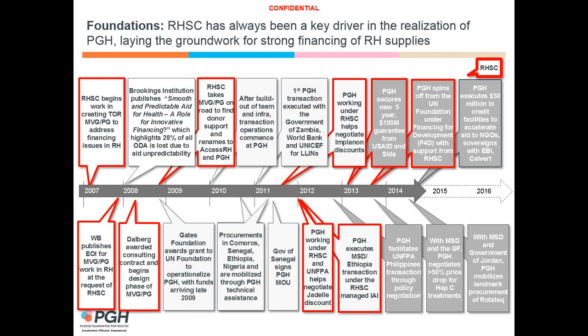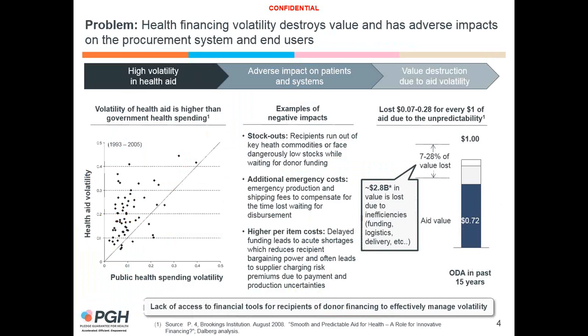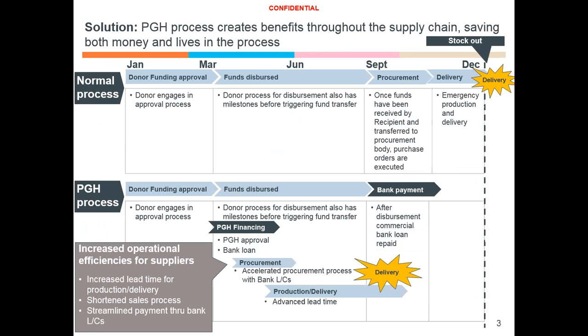Further, once the grant recipient receives the funds, it then has to often pay for emergency shipment costs, and overall it has low negotiating power with the procurement agent and the healthcare commodity supplier. You'll see on slide 4, the Brookings Institute actually published a study which showed that up to 28% of all overseas development assistance funds are lost due to this funding volatility. So the PGH program was developed in order to address this problem.